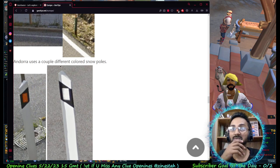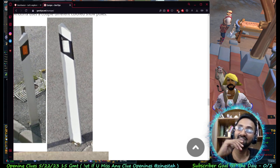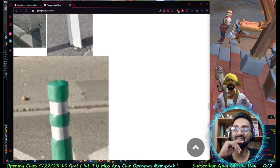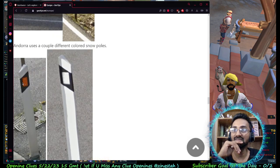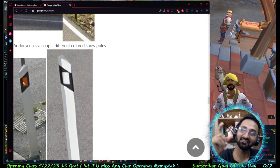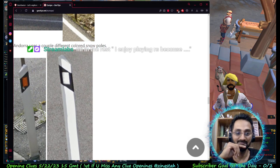Andorra uses a couple different colored snow poles. White. It also has a slant in it. Okay. Is that yellow or red? That looks orange, actually. It's kind of hard to tell what color. It looks like yellow or orange.